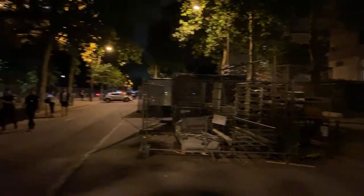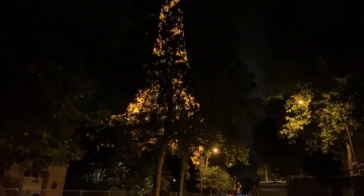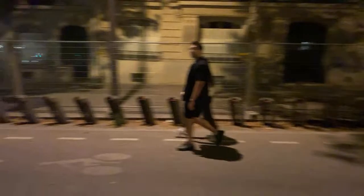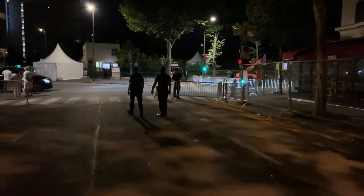They got a nice little building here, right next to the Eiffel Tower. If I'm not wrong, I think they're from San Francisco or something. Maybe I'm wrong, but they're quite famous in the IT world.